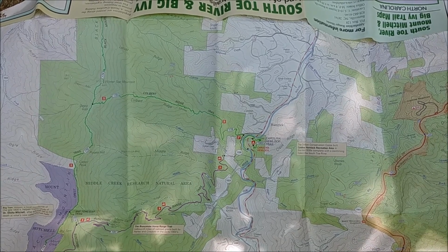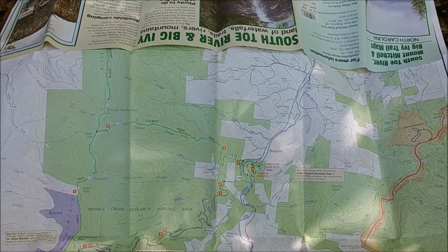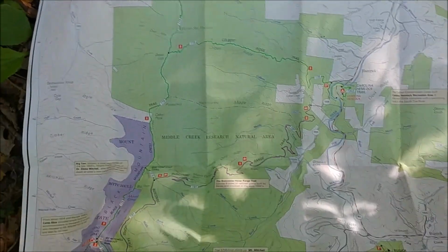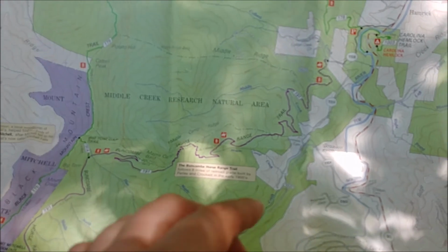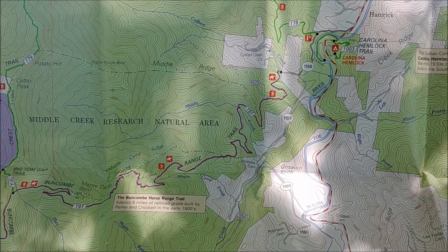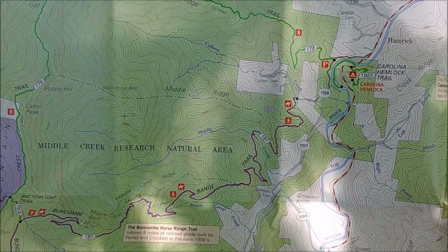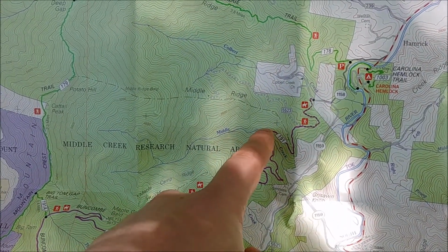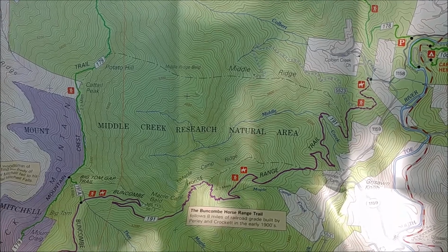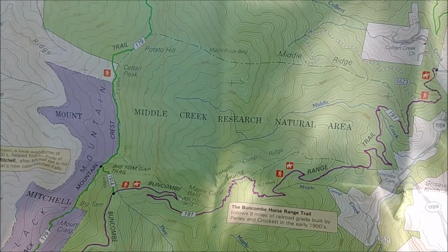Let's give you an overview of the area I'm going to be in today. I'm using the South Toe River Mount Mitchell Big Ivy Trail map by the USDA. That text is upside down, but you get the gist. This is a 1 in 24,000 scale, and we are starting right here at this horse symbol off of the Colberts Creek Rd. That purple line is the Buncombe Horse Range Trail. We're going to follow that roughly to the crossing over Middle Creek, and the old trail stays north of the creek and eventually plops us out at the confluence of the North and South Prong.